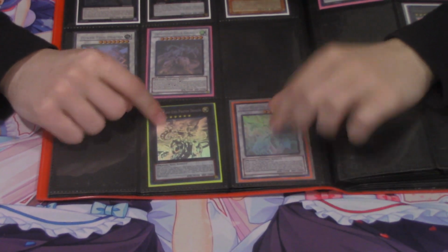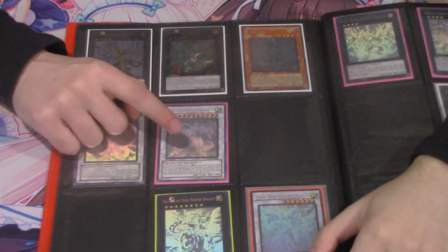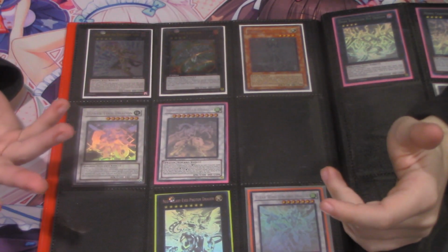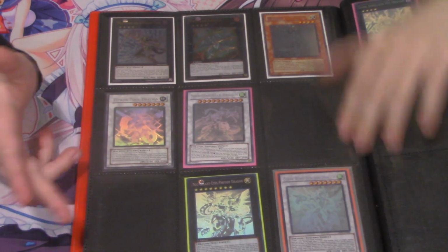You know, Neo Galaxy, this one's first ed. Crystal Wing, this is unlimited. I don't really even like this card, so I don't even know why it's here. First ed Shooting Star. I actually want to get a second one of these so I can maybe attempt a PSA one probably, or just hold on to it and maybe double my money. I'm not too sure. Power Jewel right here, unlimited sadly.